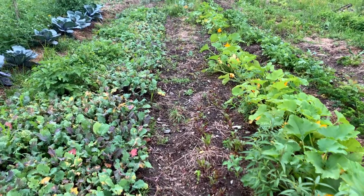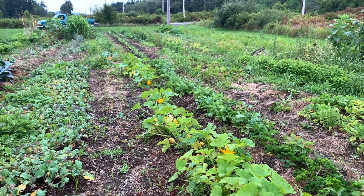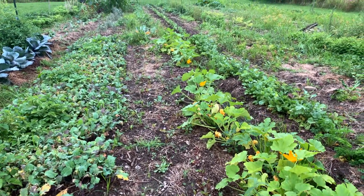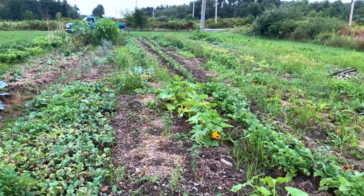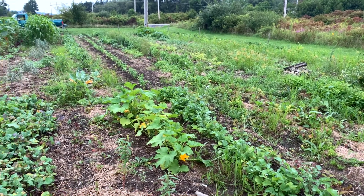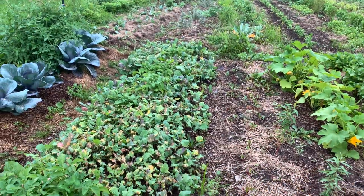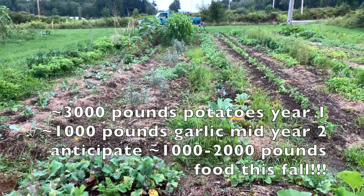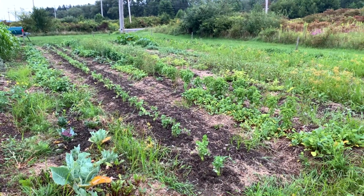Really very, very pleased with the fundamental arc of taking a field that is a weedy sod or just an abandoned hayfield, what have you. Year one, committing to potatoes, harvesting potatoes, and following with garlic, harvesting garlic. And so this is the end of year two, or the second half of year two. It's weedy in patches for sure, but the total amount of yield that we've extracted so far without machines needing to be here, I've been extremely pleased with it. We pulled 1,000 pounds of garlic out of here in July, and we'll probably pull an equivalent amount of fall crops once these mature. And then it's game on from there.